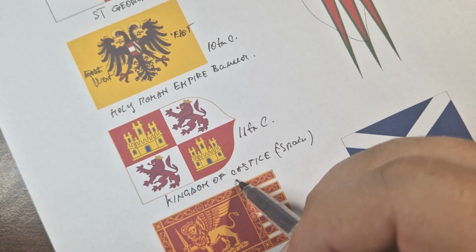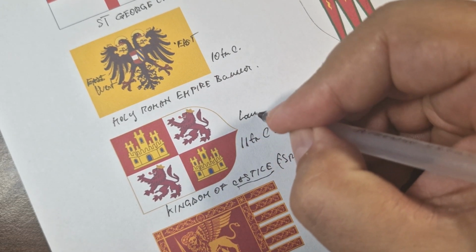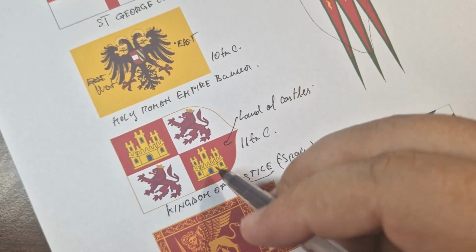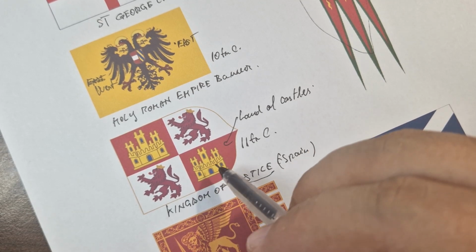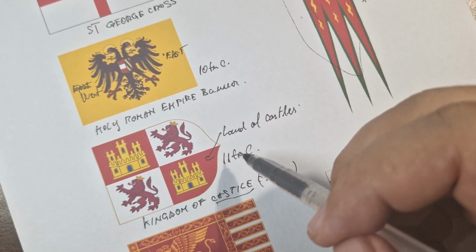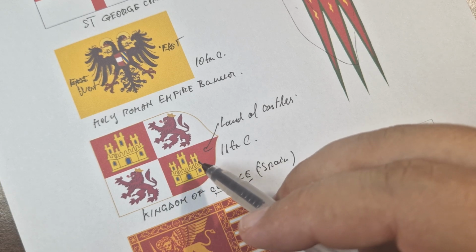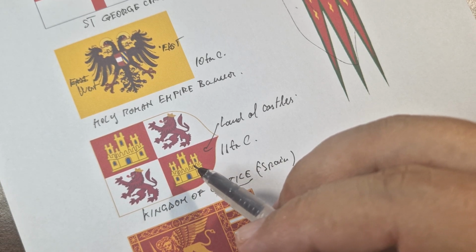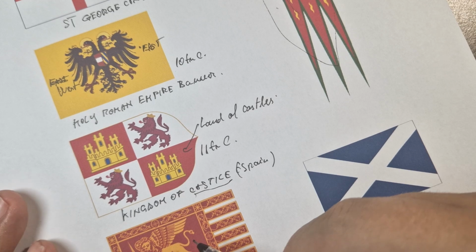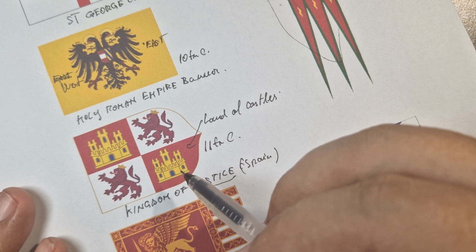The name Kingdom of Castile is derived from land of castles. That's why it has two iconic castles on it. Castile became the dominant power in Spain, and this is one of the symbols of the leadership in the Reconquista. The Castile symbol was linked to the biblical heavenly Jerusalem.